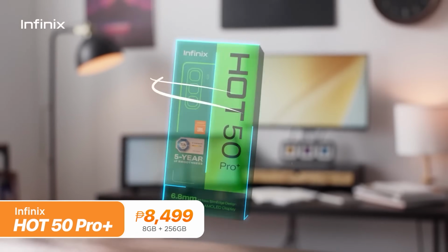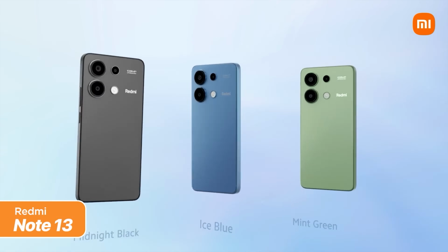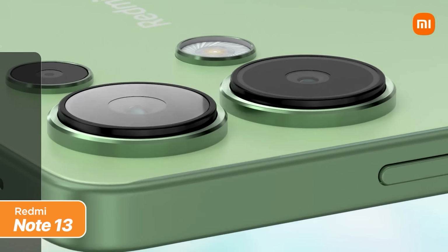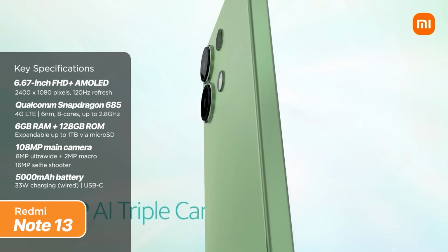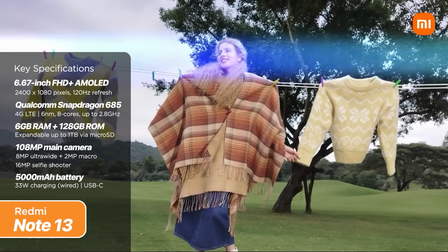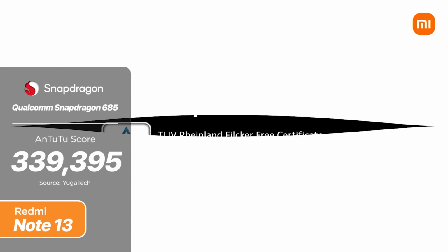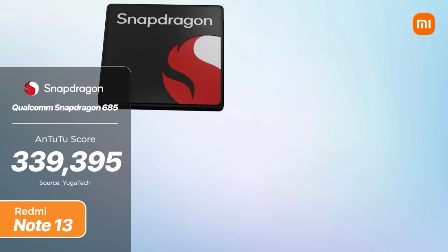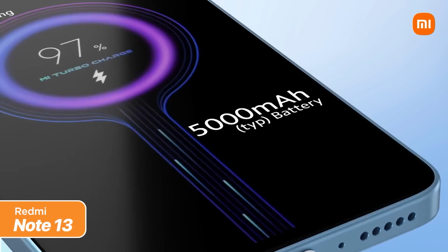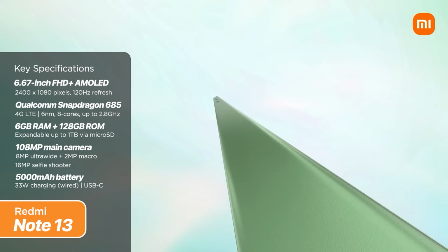Up next is a phone that launched in the first half of the year for 7,999 pesos, the Redmi Note 13. It comes in a familiar design if you're a Xiaomi or Poco fanboy and is powered by a Qualcomm Snapdragon 685 chipset configured with 6GB of LPDDR4X memory and 128GB of UFS 2.2 storage. It scored almost 340,000 points in our Antutu benchmark testing, which isn't that bad for a phone we can get for less than 8K. It sports a 6.67-inch Full HD Plus AMOLED display that gets a 120Hz refresh rate and a Corning Gorilla Glass 3 display protection.